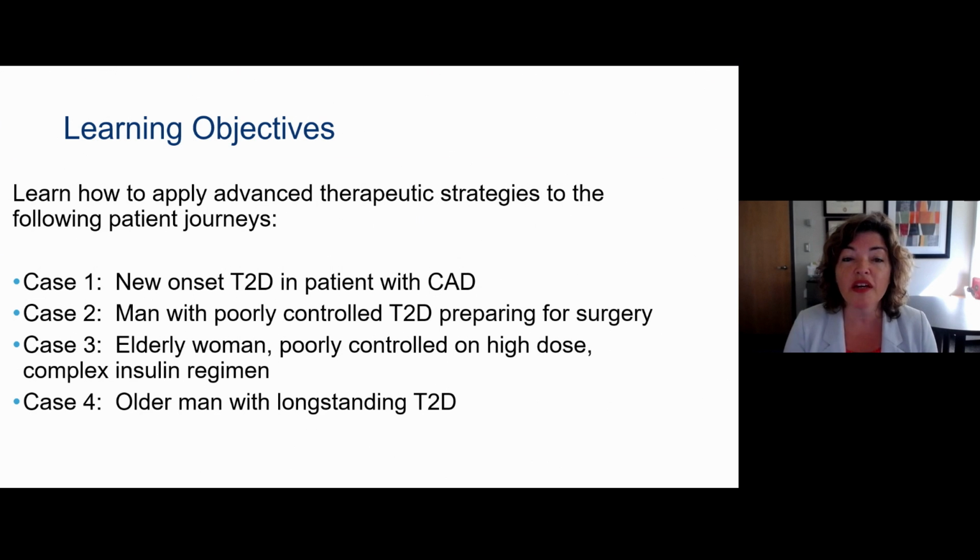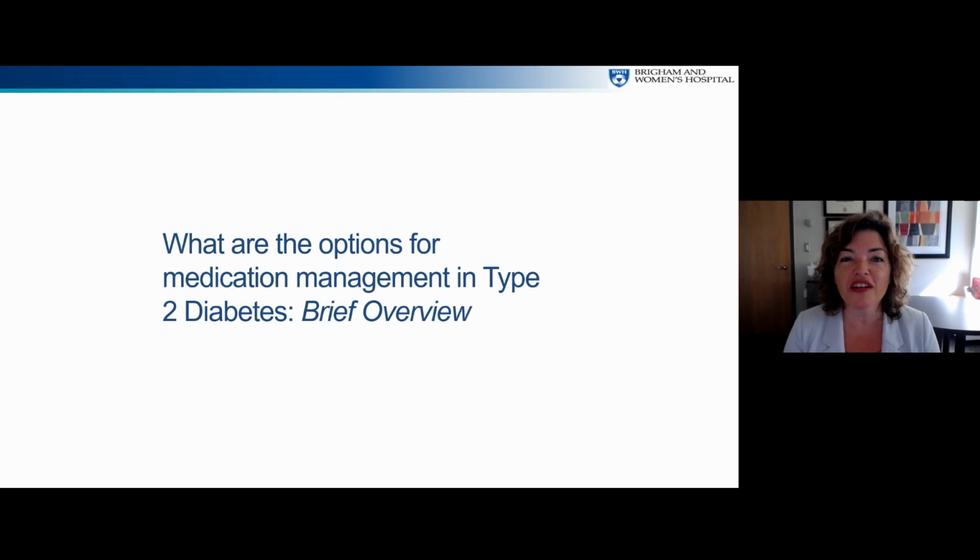Case 1 will be new onset type 2 diabetes in a patient with coronary disease, not an uncommon scenario. Case 2 would be a man with poorly controlled type 2 preparing for surgery. Case 3 is an elderly woman poorly controlled on a complex insulin regimen. And then finally, an older man with longstanding type 2. Sounds like your practice, maybe clinic last week, right? So what are the options?